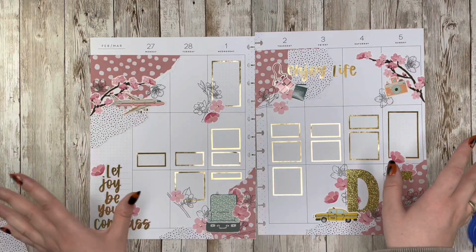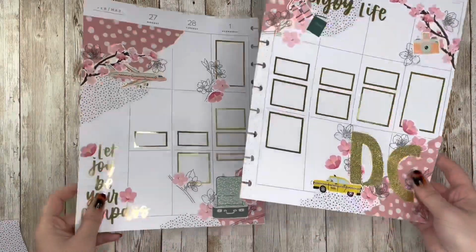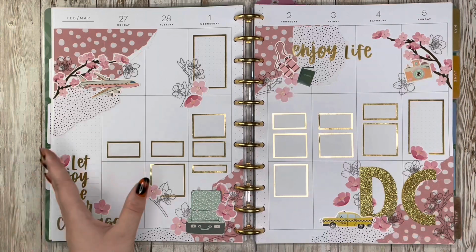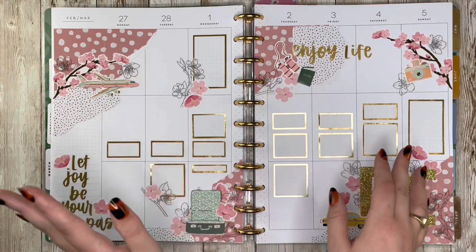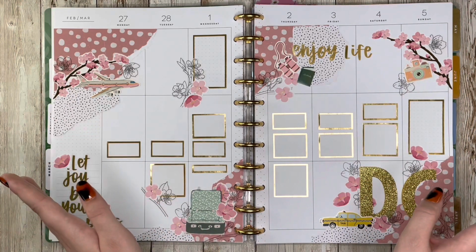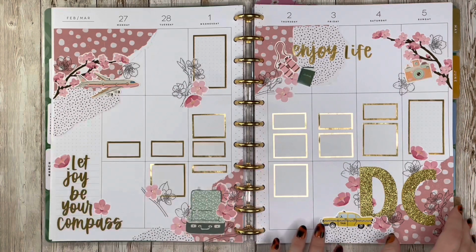It's getting a little crazy, so I'm gonna go ahead and repunch this and just put it back on the discs. I think it's a pretty functional spread, all things considered. Alrighty, so this is what I've got for the DC spread. Hopefully I'll be filling in these boxes with different museums that we go to or fun places that we eat, just so I have it all written down, in case I ever go back to DC, that kind of thing. I like the way it turned out.